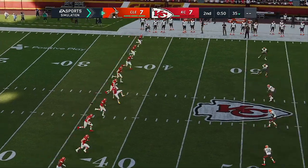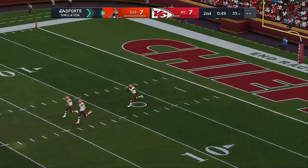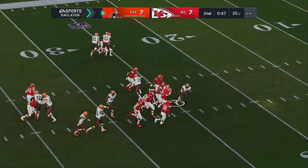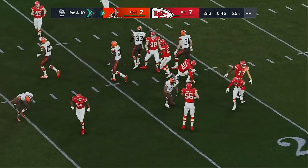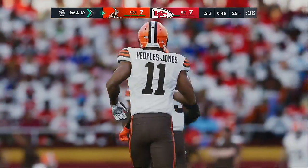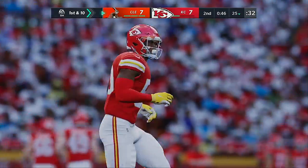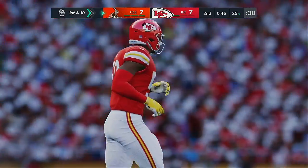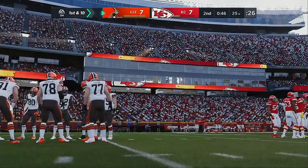Seven now as they kick it away. And able to get this out to the 25. Ready to take over again on offense. Out comes Cleveland. And we're under a minute to go here in what's been an even first half, all tied up. Yeah, still time to make something happen, too. Couple completions, you string them together, could get into field goal range. Let's see what happens.